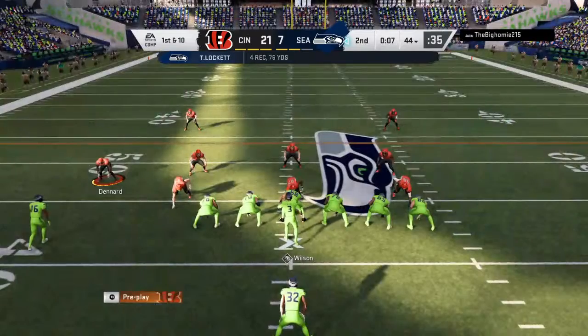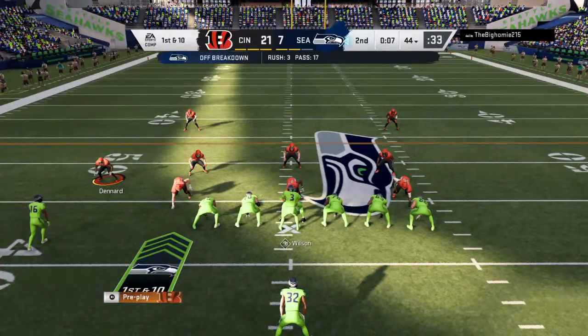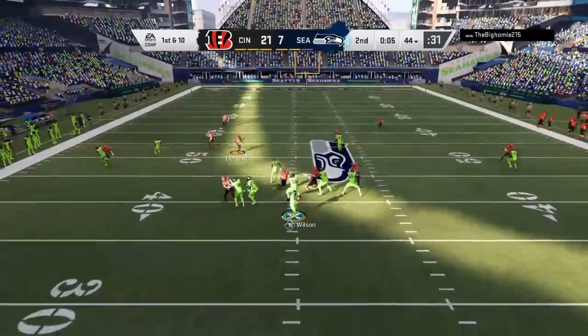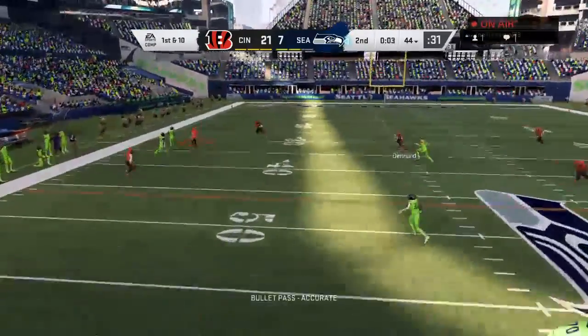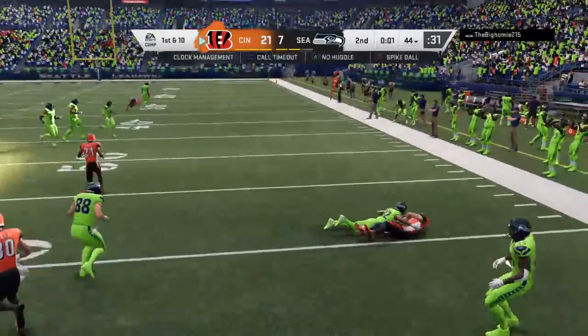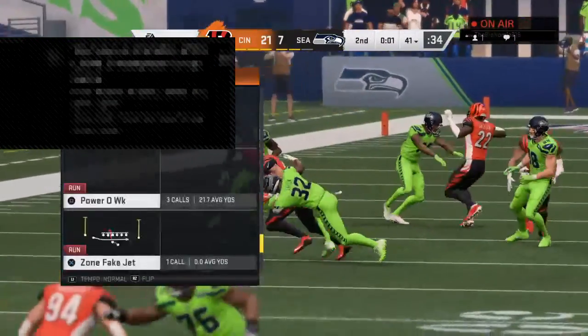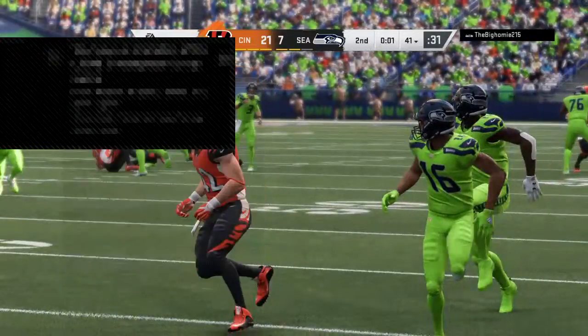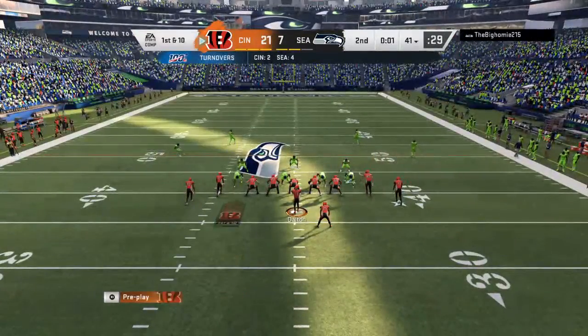We'll see. Took just one play to move all the way to the 44 as they try again on first down. To throw is Wilson. Oh, he tries to get it to Metcalf, but it's intercepted. First half. The Bengals drive about to get going.